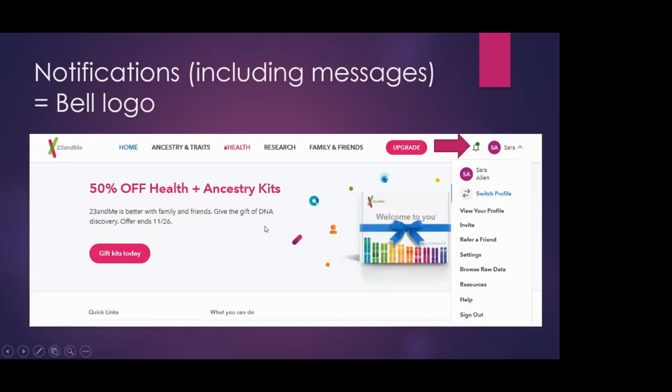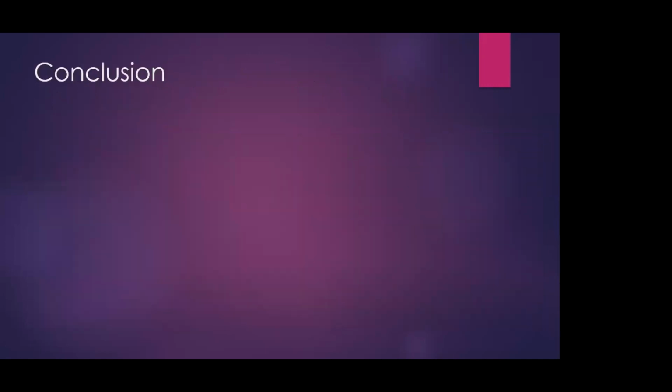And finally, don't forget about your notifications. That's this bell logo that is right next to my name there. And it is highlighted with that green dot. That means I have notifications that I have not looked at, so I need to get in there and look at those. It could be a message from a DNA match. It could be just a connection notification. Somebody wants to connect with me, or I wanted to connect with them, something like that. So be sure you're checking your notifications. And that is our really quick whistle-stop tour into 23andMe.